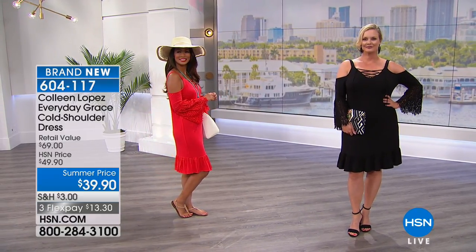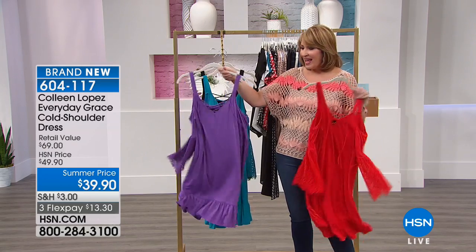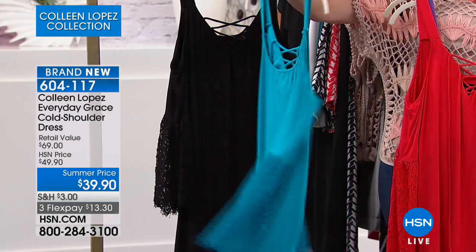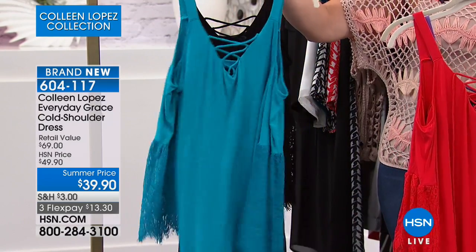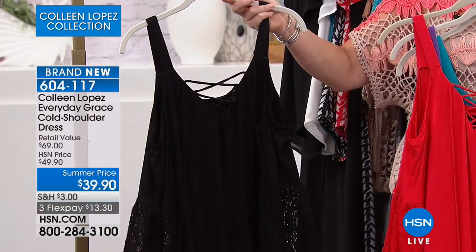And then we also have a fun, fabulous purple. Love the purple. Isn't that pretty? Lacy sleeve. Again, it's kind of sexy, classy, feminine, all-in-one design. Here's the teal, which is a dark turquoise. I love that blue. And then last but not least, there you saw Laura modeling the black for us.